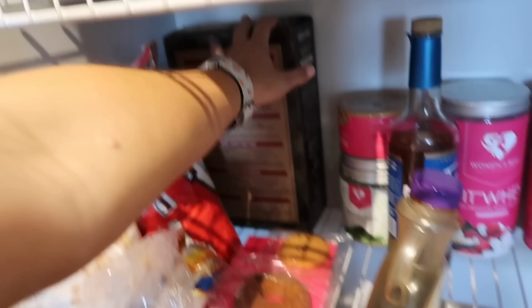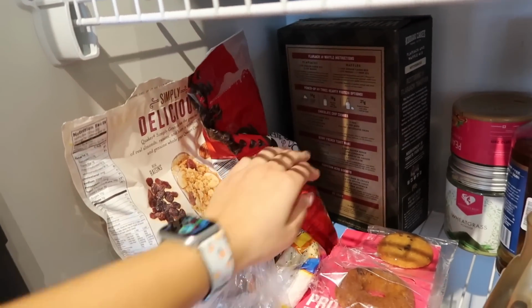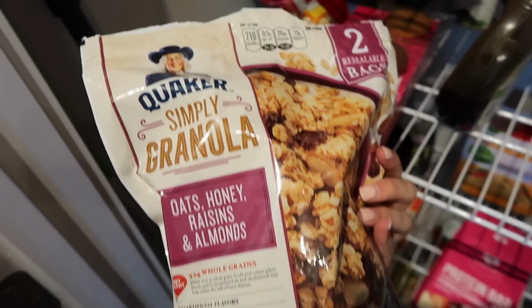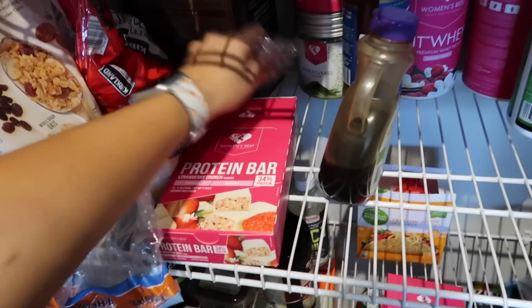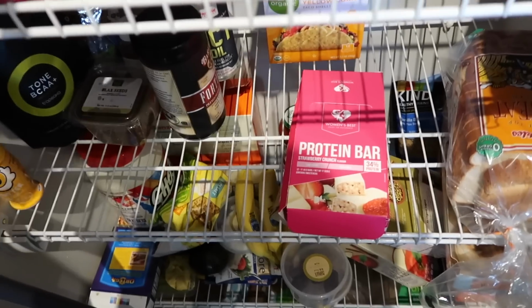Okay, other things on my shelf. I got a big box of Kodiak cake mix, a bigger size bag of chocolate chips than I will ever need in my whole life. This granola is my life. It's so good, from Costco. If you guys have not tried this, you need to try it. I have 1 everything bagel left, a box of Women's Best protein bars, and my roommate has hers right there.